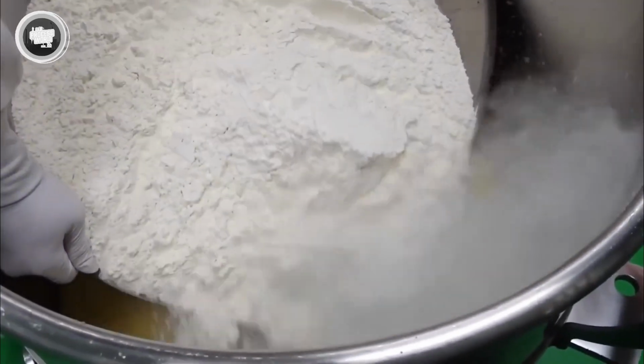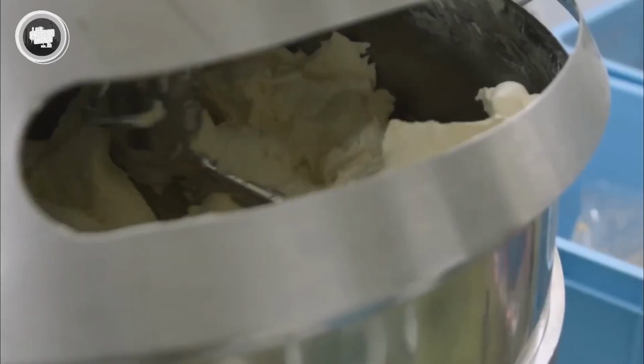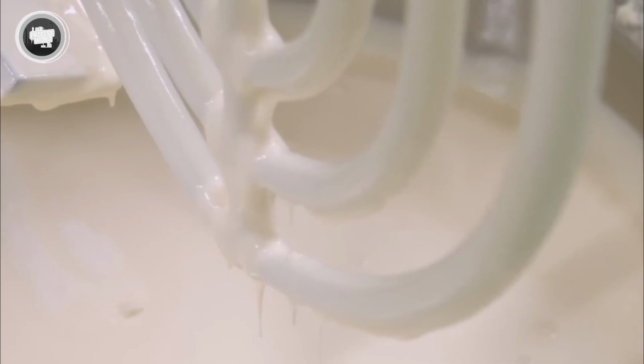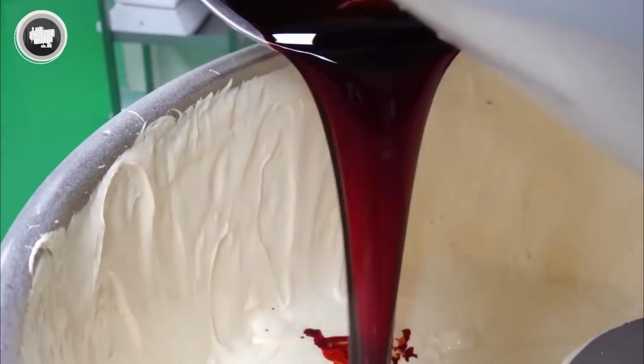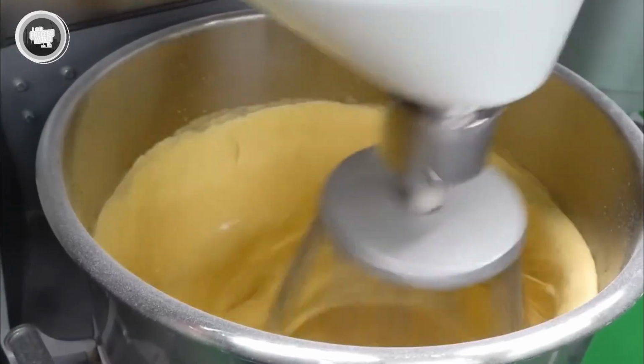With the ingredients ready, the real action begins at the mixing stations. In this stage, giant industrial mixers, some large enough to hold hundreds of liters at once, start turning flour, sugar, eggs, fats, and liquids into a smooth, consistent batter. These machines are designed for power and precision, ensuring that every batch has the same texture no matter how big the order is. Accuracy is key here. Automated systems measure each ingredient down to exact weights before feeding them into the mixers. Too much flour or too little liquid could affect how the cake rises, and in a factory making thousands of cakes a day, consistency is everything.